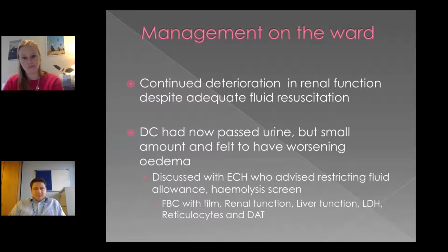So this was ongoing management on the ward at Darrant Valley. So she had worsening renal function despite fluid resuscitation. She had started passing urine, but only a small amount, and her periorbital edema was felt to be worsening, and she was developing some pedal edema as well. So Evelina advised to restrict her fluid balance, do the hemolysis screen, which was done, and then she was transferred over, as I said.